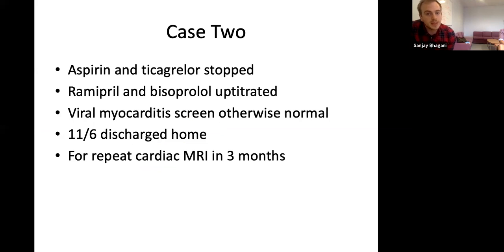So in this case, his aspirin and ticagrelor were stopped. He was started on bisoprolol, which was up-titrated while he was here. He had a myocarditis screen for other viruses that could have caused this, but that all came back normal. And actually, he was discharged home and was very well when he was sent home just a few days after the MRI. The plan is for him to have another MRI in 3 months, and he'll be monitored closely after that.